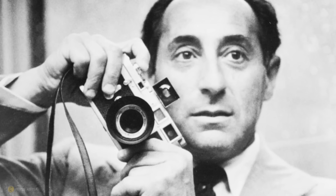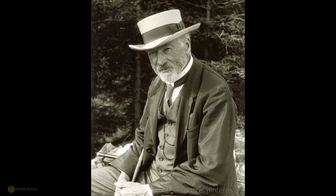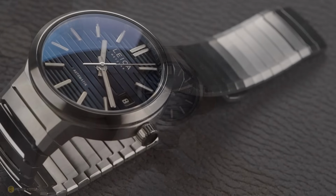And as far as I'm concerned, it's only natural for modern day Leica to return back to its roots, back to watchmaking. For me, that's celebrating the foundational father and the creator of the company. Now, enough of the history lesson. Let's get into the specs of the watch.